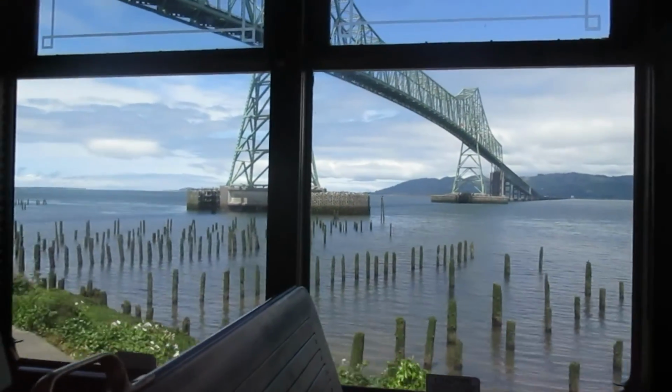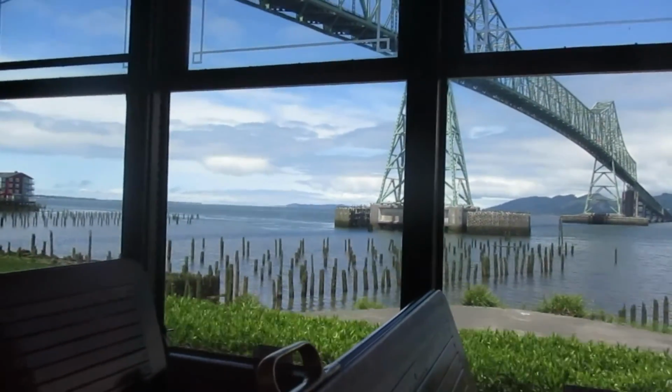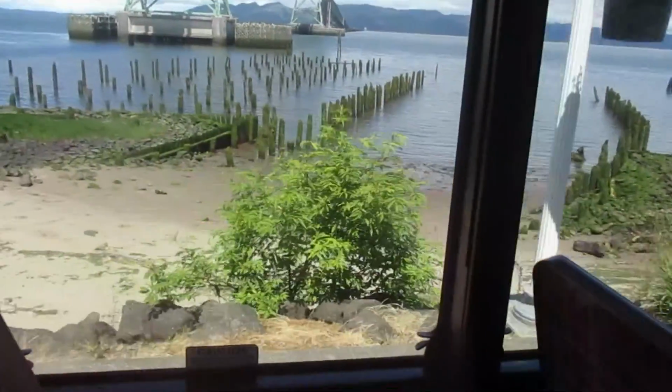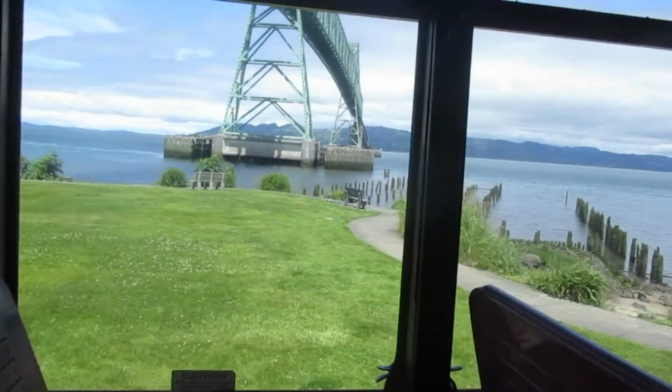One of the big tourist attractions here in Astoria is our very own sandy beach. It's very popular, and this is it right here on your right, Astoria Sandy Beach. And because it's low tide, it's even bigger today than it normally is. So on a nice day, you want to get here early to get a good spot.